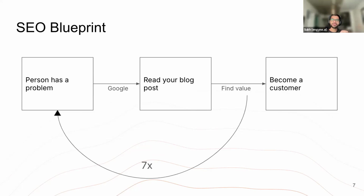If you do this enough, and 7x is the rule of thumb, if they come onto your site 7 times, if I come to your site 7 times and every single time these guys are solving my problem, the 8th time, I'm going to become a customer, right? Most people try to hijack this process by writing stuff for ranking that doesn't actually provide any value. That person doesn't get any value. They're just bouncing off. They're never going to actually become a customer.